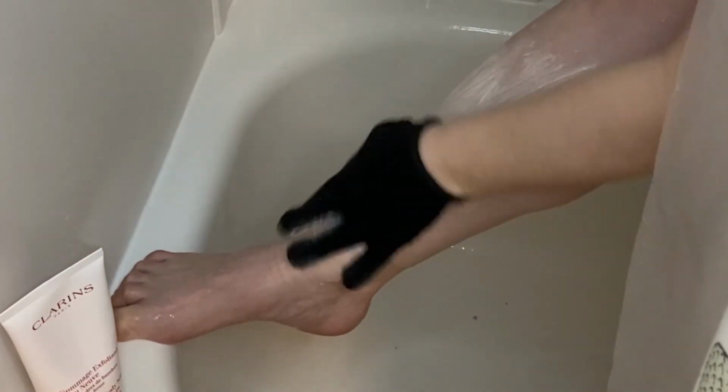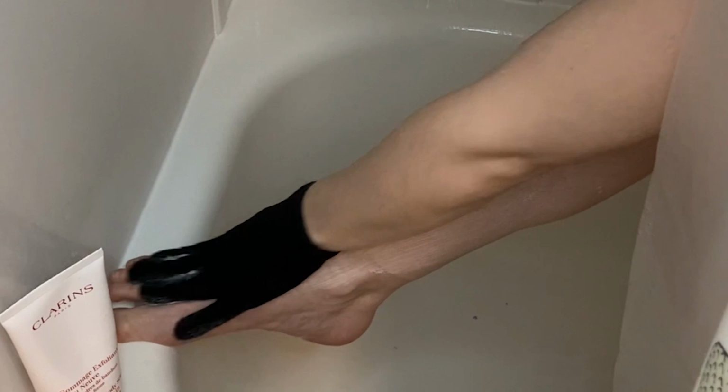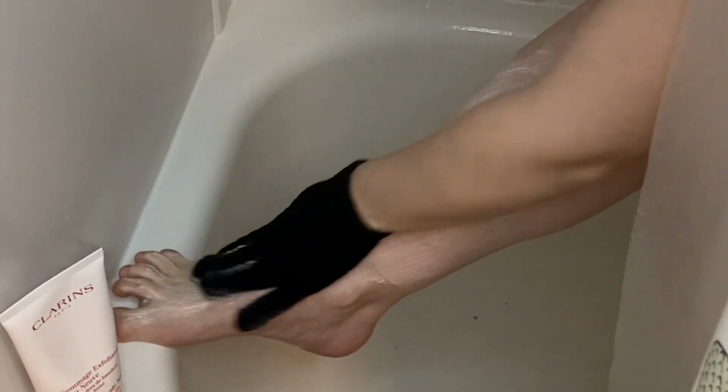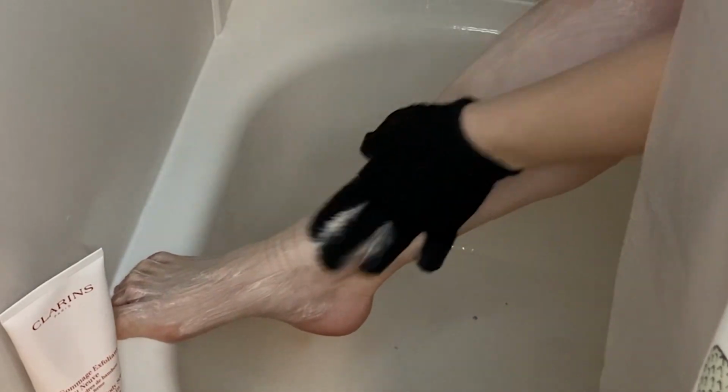I can easily squeeze it directly into my hands and massage it into my body in the shower, but I can also use it in conjunction with my favorite exfoliating glove. I completely love the way my skin feels and smells after I use this Clarins scrub.